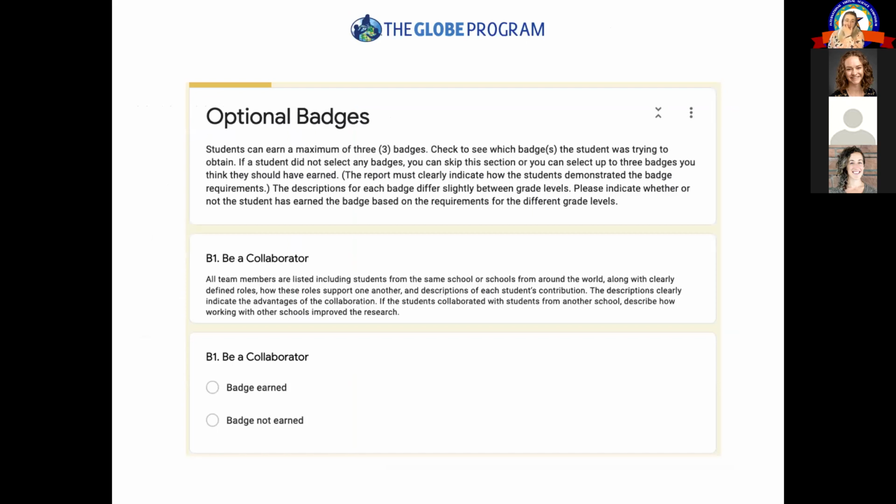These are the additional badges students can earn. I mentioned those at the beginning of this webinar. Students either earned or not earned them. They don't have to earn any badges. Hopefully they have. Usually the student will identify which badges they are applying for in the report, and it will be shown on the judge sheet. So please make sure that you're looking at that to see if the students have earned the badges they were trying to earn. They can earn only up to 3, so please make sure you're only saying that the students have earned 3 of those badges. There's 6 of them, and they can earn only 3.